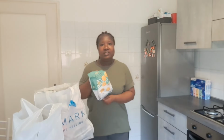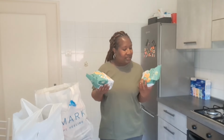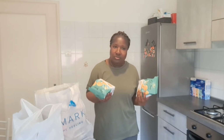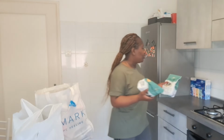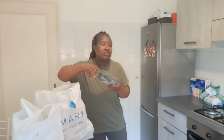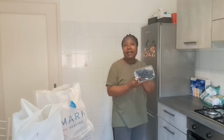I got a new biscuit lovers. I bought two because I feel they are better. That is oat flour. So this biscuit was made with oats, cocoa, oat biscuits, and no sugar added. So I'm like, okay, let me try this one out. If I like it, I'll continue with this one. And yeah, most times in the morning I just take biscuits as my breakfast, with green tea.